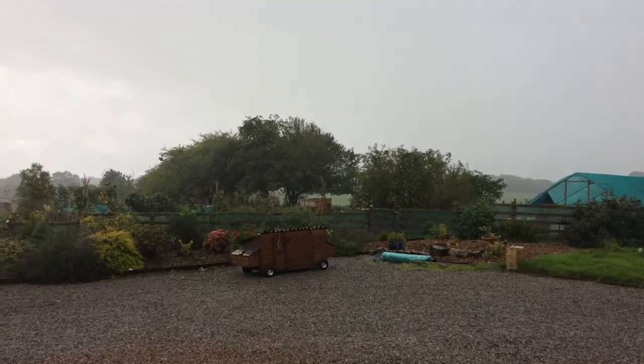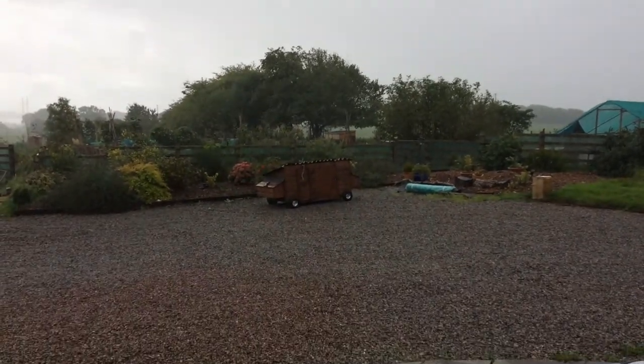We're being visited by Storm Aileen today, and it's gusty and windy and very, very wet. We're likely to have winds of up to 75 miles an hour today, and the rain is fairly heavy, and that would be a blissful understatement.